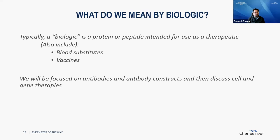In the old days, it also included cell and gene therapies, but through the evolution of drug development, biologics in this terminology are now reviewed by the Center of Drug Evaluation and Research, so CDER. And CBER is focused on cell and gene therapies, more of the cutting edge where there's no real standardized roadmap to get into the clinic.